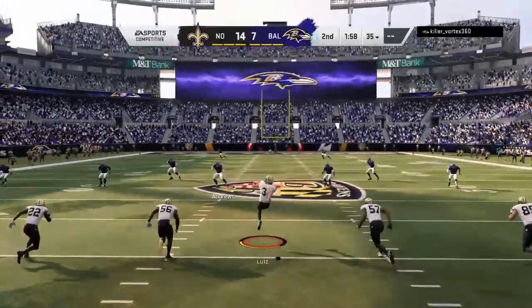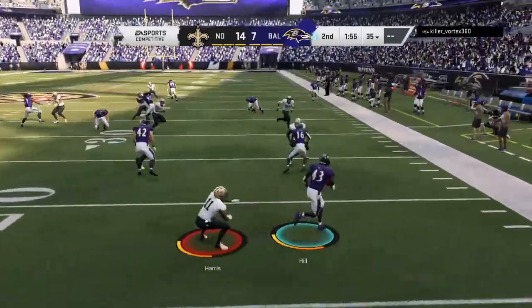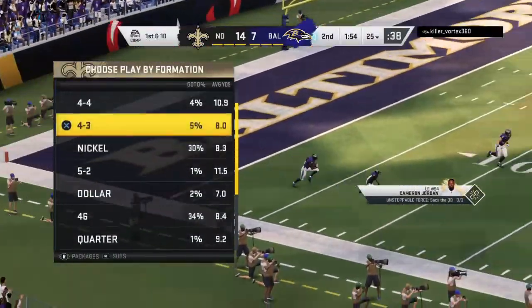After the touchdown, Lutz to kick it off. Fielded about a yard deep. Pushing through the contact. And not a bad return here. He gets it out to the 25-yard line.